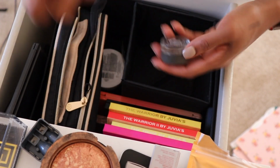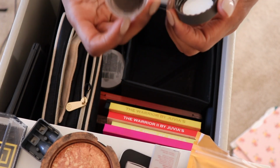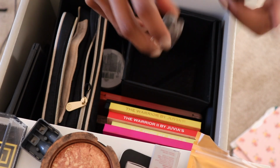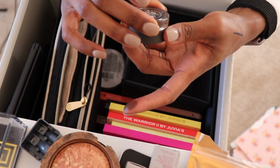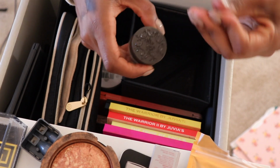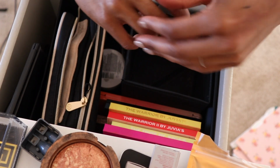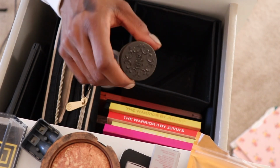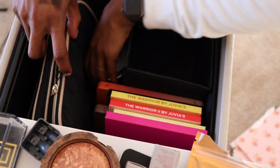There was a time when I reached for them, but now I don't. So that's going in the trash. This, oh no, that's still good. All right, so this was the Kat Von D Walnut Longwear Brow Pomade. Y'all know Kat Von D is no longer associated with the brand anymore. It's not even called Kat Von D Beauty, it's called KVD Vegan Beauty. She is just like done, probably because of all the awful things that have been going on.